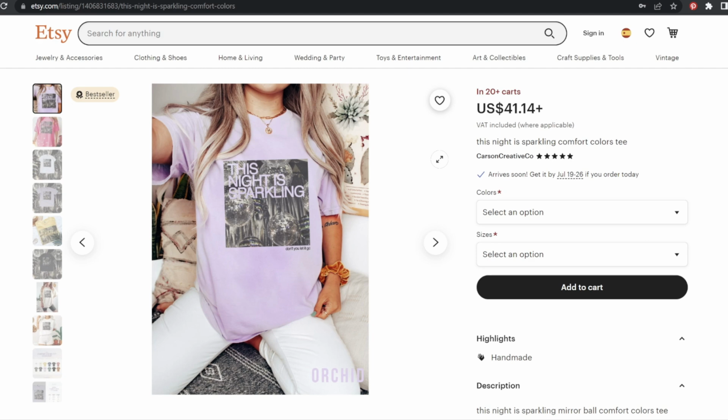Because Taylor Swift's merch is super expensive and it's not very easily accessible. So if you're going to a Taylor Swift concert or you're doing some sort of tailgating or some sort of thing that involves Taylor Swift and her tour that's very big right now, you might want a shirt like this from an Etsy seller. Now, this is not unique. There's a lot of these.